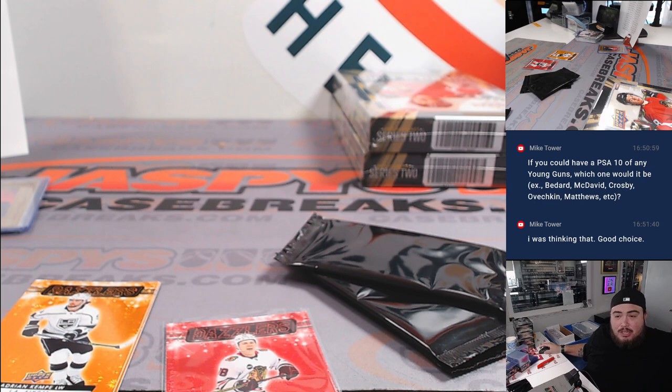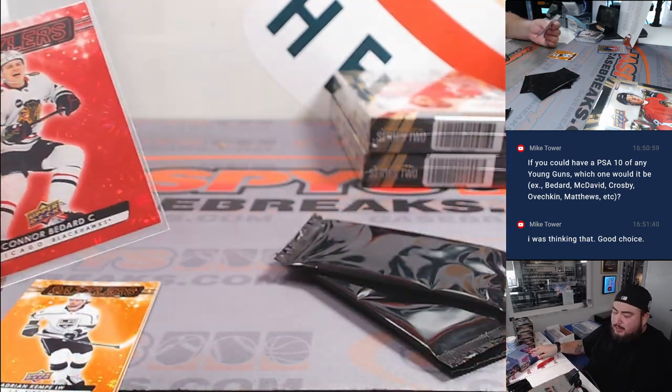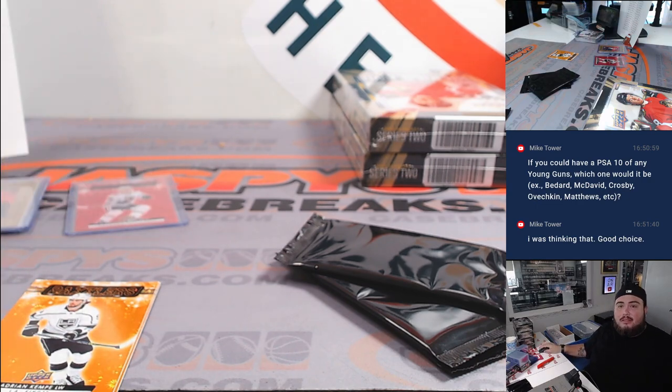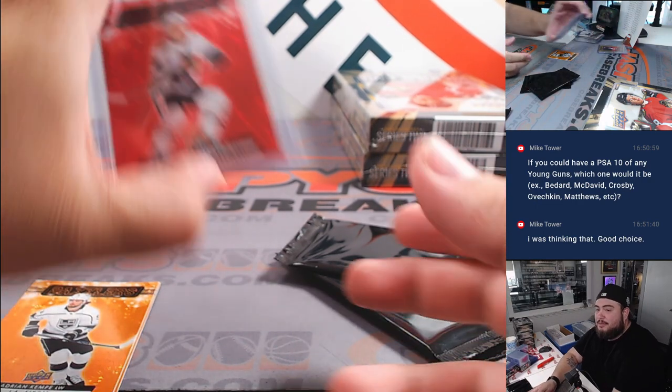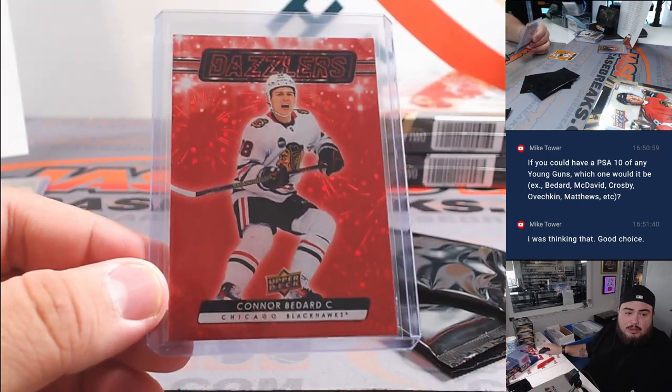Black is the highest one you can get. That's the shortest print one. That one's 1 in every 96 tins, but a red Dazzler is 1 in every 32. So that's basically like 1 in every 3 cases. That's pretty nice, man. Now if the orange goes for like $100, I figure the red has to be pretty solid. If anybody wants to look that up, if there's any of those. So that should be a pretty nice one, actually.